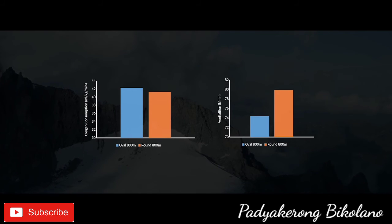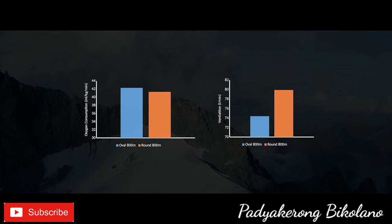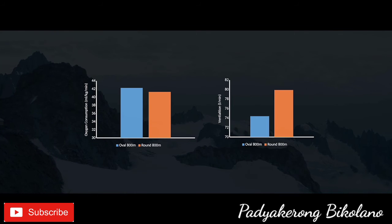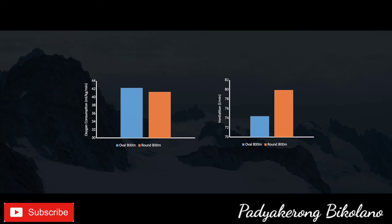This essentially means that the rider had to get more air into the lungs and pump more blood to the muscles to deliver the same amount of oxygen to the working muscles. This is a requirement to sustain the given power output. And the latter is evident in almost identical oxygen consumption when comparing high altitudes to low altitudes.